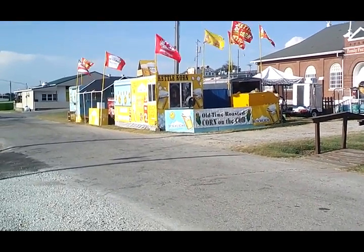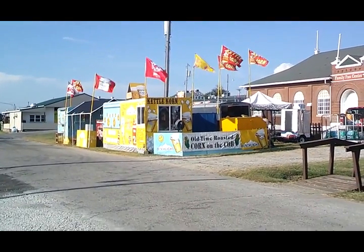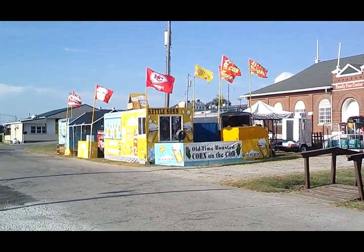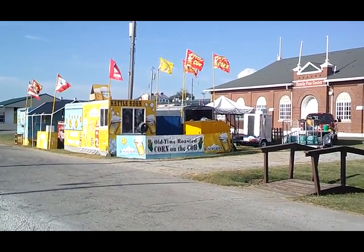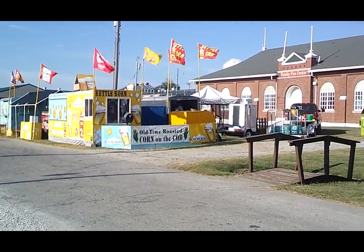This is a new stand this year. An old-time roasted corn on the cob. I bet that goes pretty good. They're changing a lot of things now. Sure.